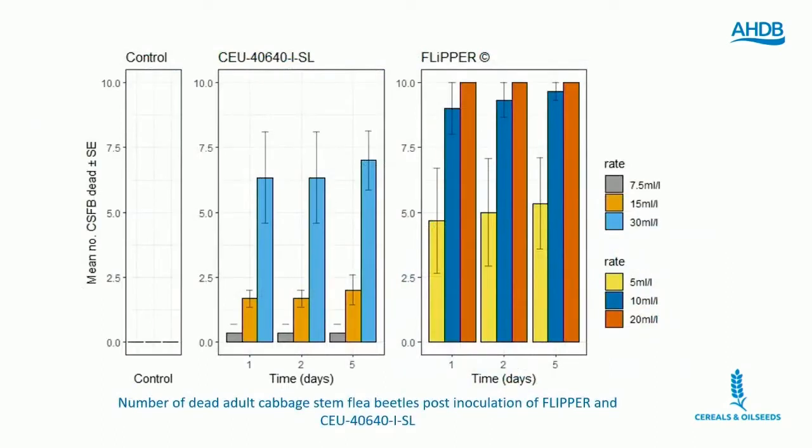So we can see the results here. Still, again, absolutely no death in the control with water. Flipper was particularly efficient. For example, we can see that after 1 day at the field dose, it's more than 80% mortality. And when double the field dose was applied, it was 100% mortality after just 1 day. The Certis formulation was a little bit less efficient, but still more efficient than the control, and at double the field dose we still reached more than 60% mortality. So both these products I've tested in the field.